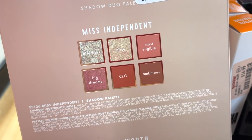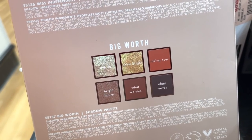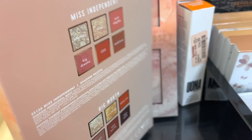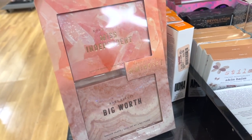$9.99. So we have Miss Independent. It's a beautiful, neutral, slightly warm tone palette. Then we have Big Worth, which I feel like is also more the warmer tone type of one. With this one, it's more like champagne tones, but really, really cute, small, perfect for traveling, and solid packaging.